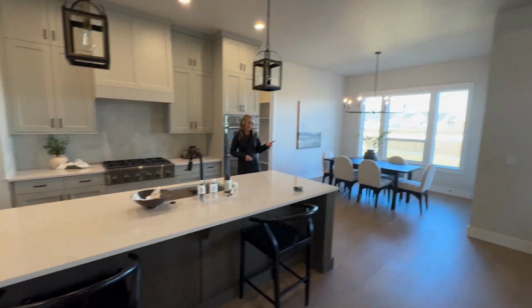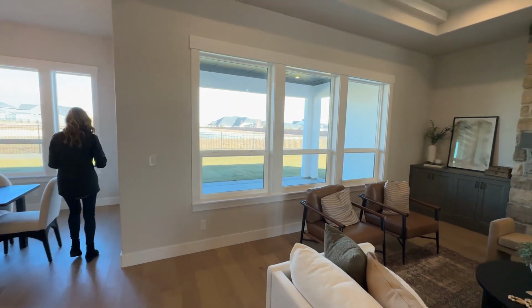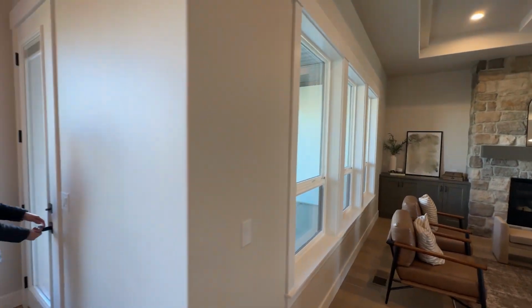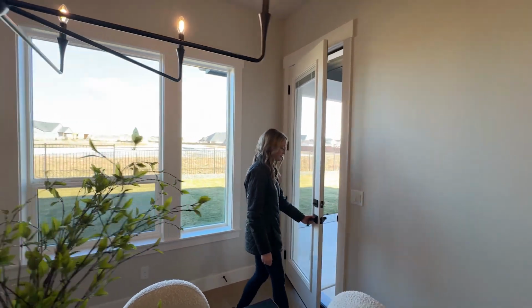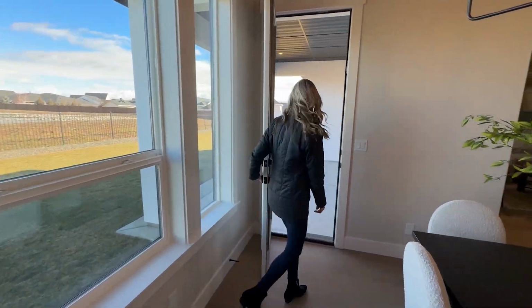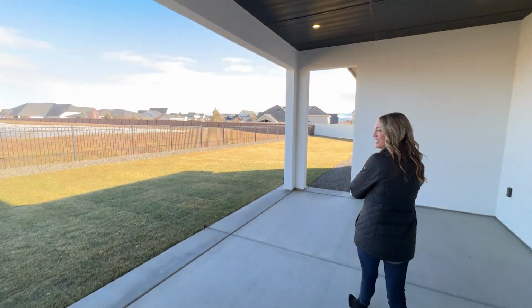Should we pop out back before we leave this area? Sure. And then your functioning windows, you always point that out. Yep, wood wrapped, operative windows. Thank you. There's a lot of lingo. I'm just learning all this lingo for the first time eight years into this job. Oh, this is a good sized patio. That's good. Oh, nice lot.